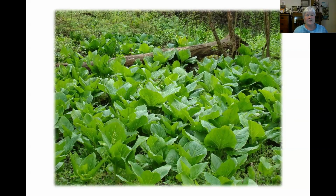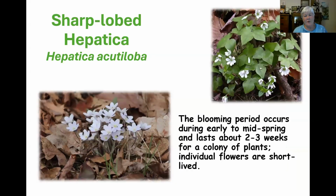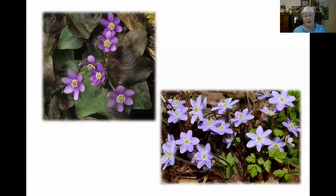One of the things that I really love to see early in the spring is the sharp-lobed hepatica. I have some in my woods back here behind the house, and while it's often white, sometimes we do have a few plants that are beautiful colors, and some examples of some of the wonderful colors that you can get from sharp-lobed hepatica. Absolutely stunning. The colors are just gorgeous.